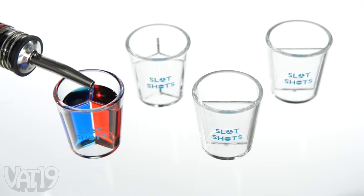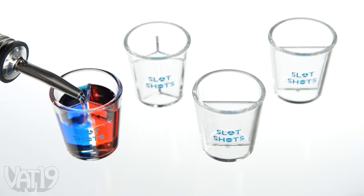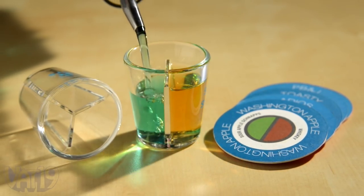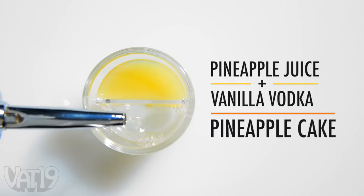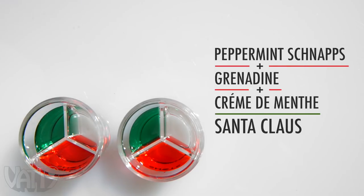For a civilized way to get your drink on, reach for slot shots, a set of divided shot glasses. The 1.5 ounce cups are internally separated by walls to serve shooters with a fun and unique presentation. Mixing everyone's favorite drinks using the included drink recipes listed on the coasters is a cinch. Slot shots bring the fun to any celebration, no matter what the occasion or season.